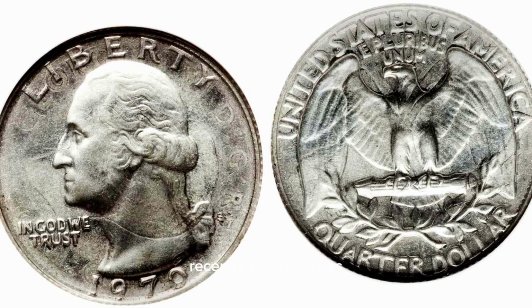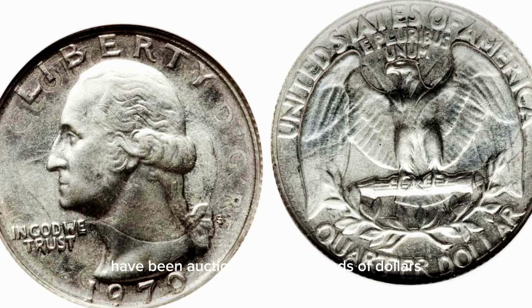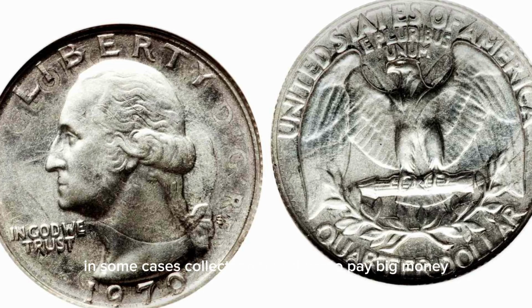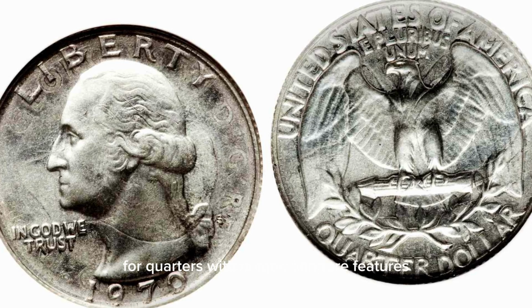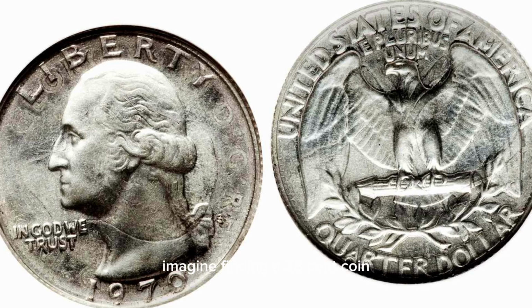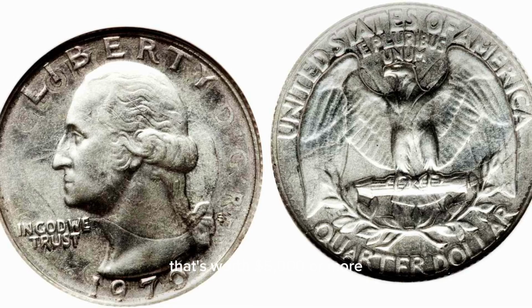Recently, 1970 quarters with significant mint errors have been auctioned for thousands of dollars. In some cases, collectors are willing to pay big money for quarters with unique and rare features. Imagine finding a 25-cent coin that's worth $5,000 or more.